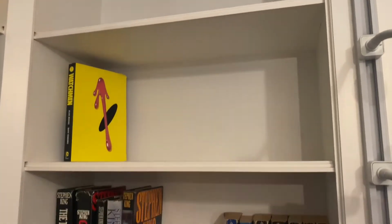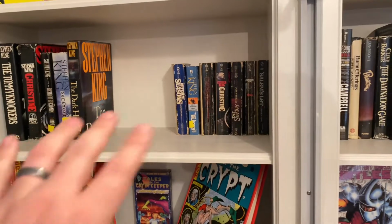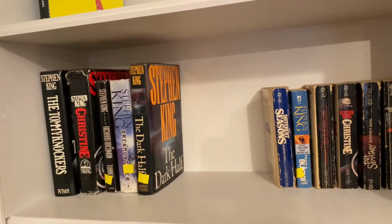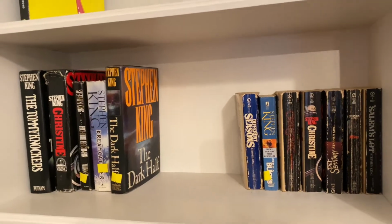Some Watchmen. Love the Watchmen, good stuff. A little Stephen King. I had some more Stephen King books, but that's another thing that got lost in the move with some of my books, so don't know. I might have to look through some more totes in the garage. It could be in there.